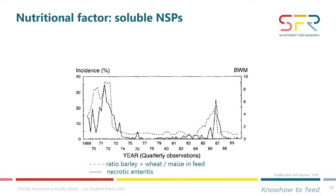Another predisposing factor that I mentioned already is nutrition. If we look back at the literature, this is literature from the 1990s in Norway, in which they assessed the amount of barley and wheat being used in the diets in relation to maize, here on the right side of the graph. They found a big correlation between the use of barley and wheat, so very viscous grains, with necrotic enteritis problems. So you see here at the beginning of the 70s and the 80s, there were big peaks of necrotic enteritis when viscous grains were used. But at that time, you know that NSP enzymes were not present.